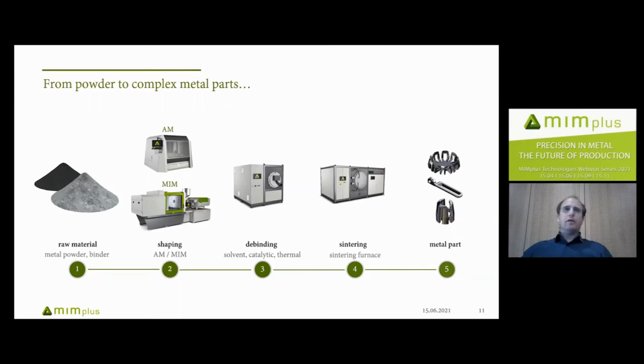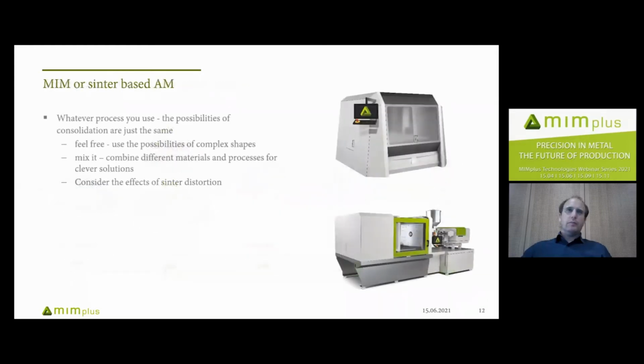So we reach densities of around 96–98% compared to a hot rolled steel. And it's a closed porosity, so the parts are absolutely airtight.